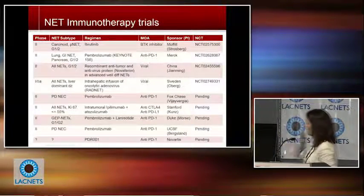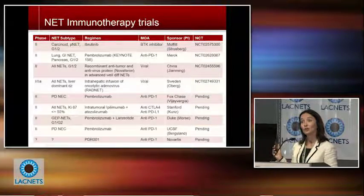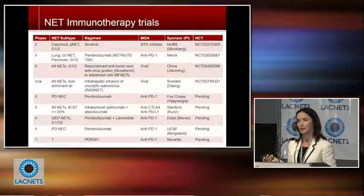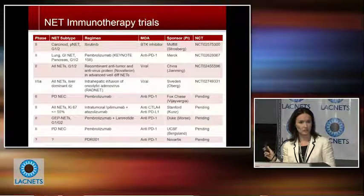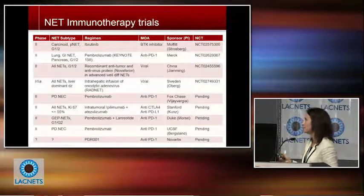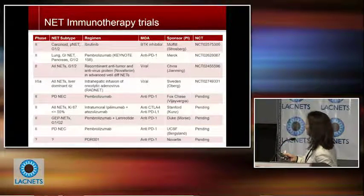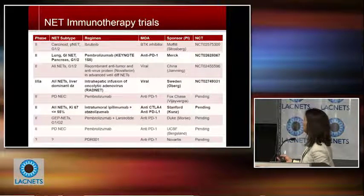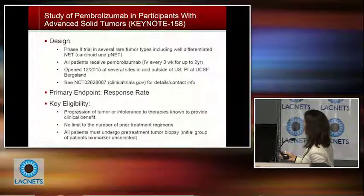Now this table, again, is busy, but I want the take-home from this to be, look at, these are all of the NET clinical trials that are ongoing or soon to start. I think if I had tried to do this slide a year ago, we would have had none. So it's actually really exciting. Some of them are US-based and some are not. I'm going to touch base on 3 key ones in bold here, and I'll move on.